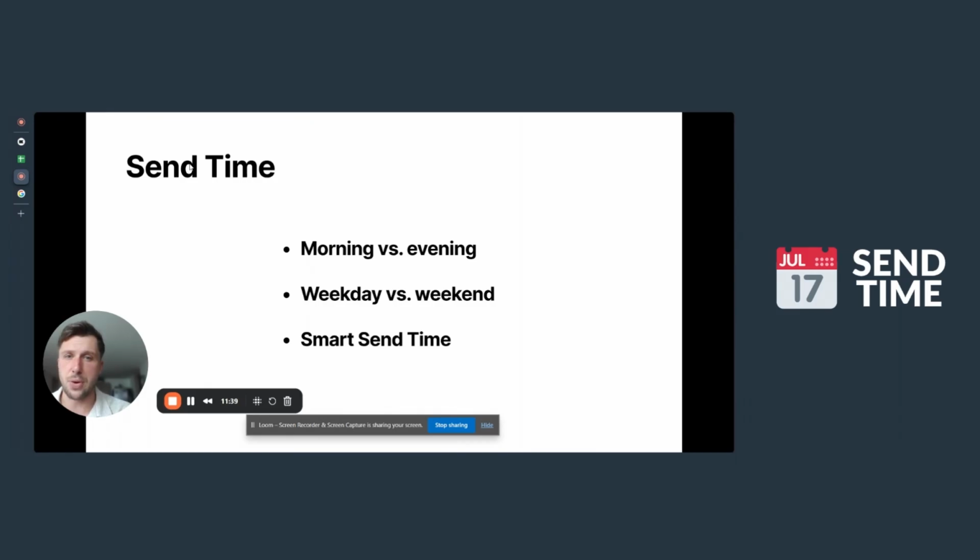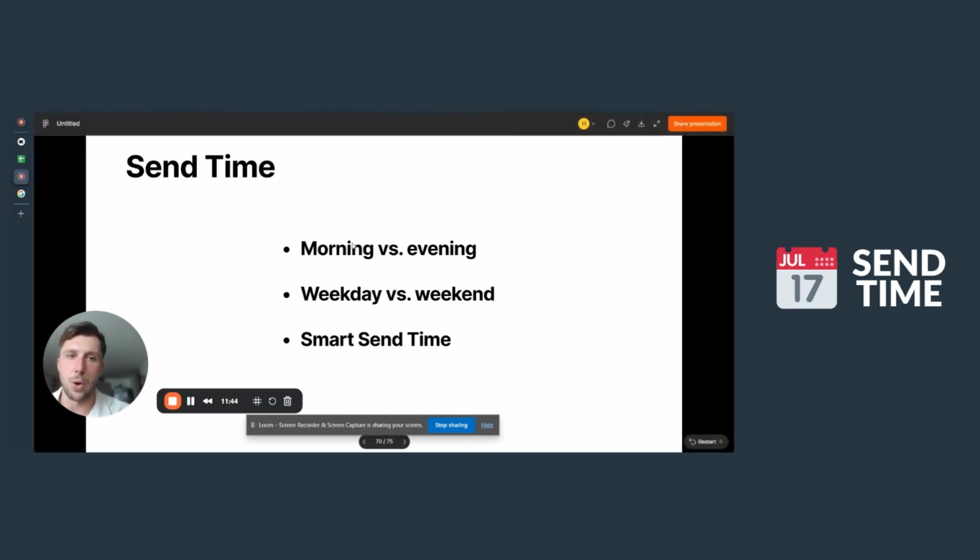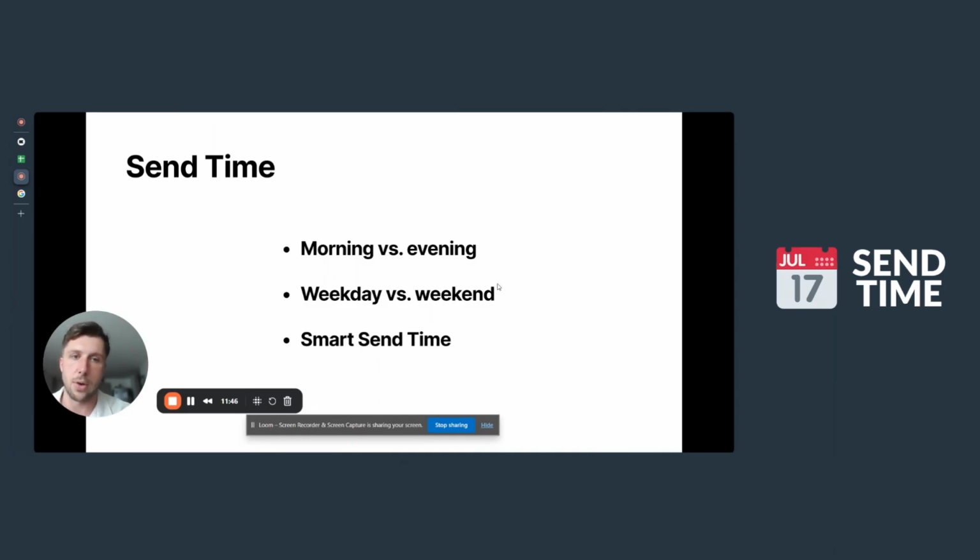Send time. This is pretty self-explanatory. So really, you've got three options here: the morning versus evening, weekday versus weekend, and then smart send time. So every week, you could have three flow emails that have the A/B test. One goes out in the morning, one in the evening, another goes out weekday versus the weekend, and then on your campaigns you can just have a smart send time test running to find out what's your ideal send time. And that can also translate over to flows.